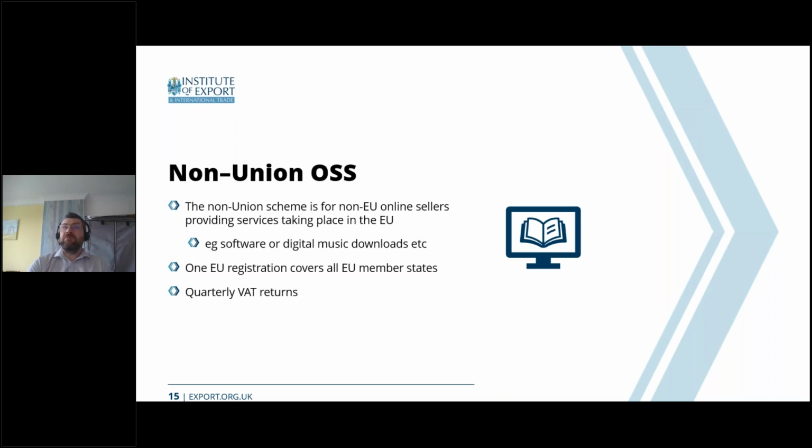The scope of this scheme has been significantly extended from the previous MOSS scheme, which only required non-EU businesses to report VAT on telecommunications, broadcasting, and electronic services supplied to EU customers. So again, you've got quarterly reporting here. One registration will cover all EU member states. Next slide, please.